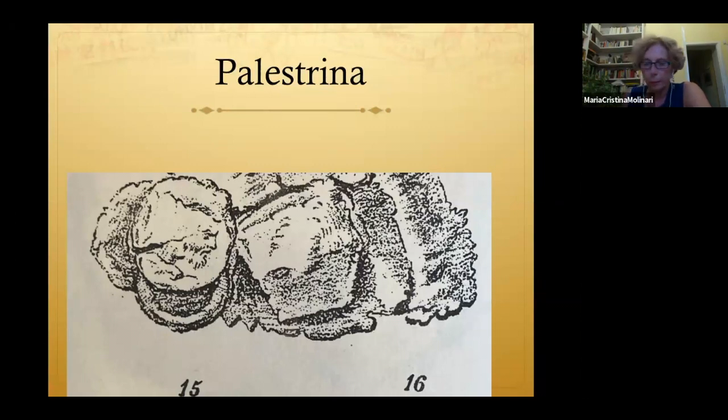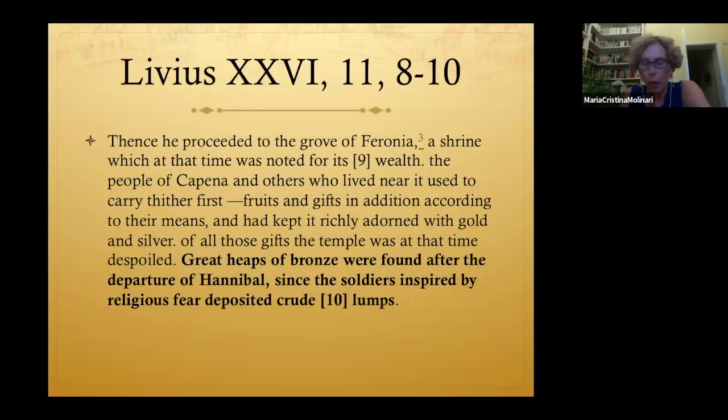Garrucci, on the ground of a passage by Livy regarding the Second Punic War, believes that the aes rude remained in use at least until the age of Hannibal.